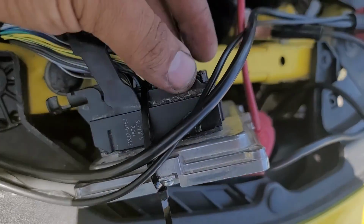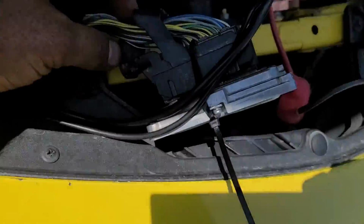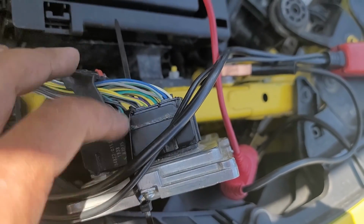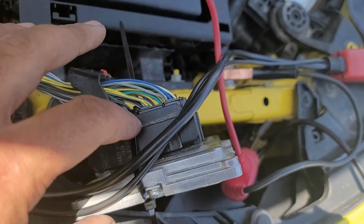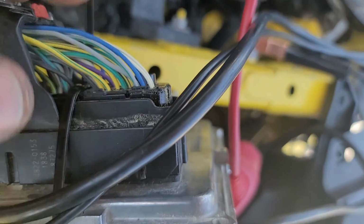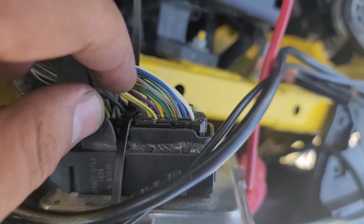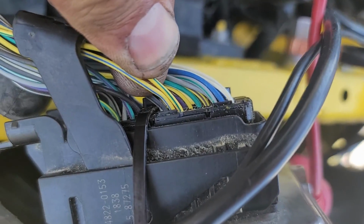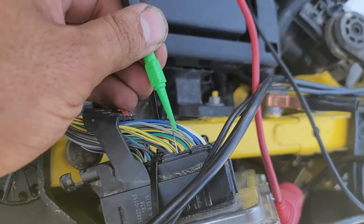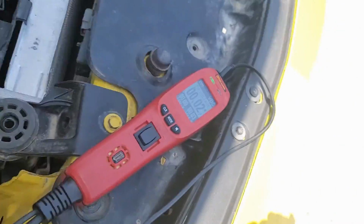So this is what I did. I removed that cover and I removed some of the tape, black tape, and I put a zip tie just to make sure that this connector, because it doesn't have the lock anymore, so I just wanted to make sure that the connector is in place. These are the 2 pins. This is pin number 1, white and blue. 1, 2, 3, 4, 5, 6, 7, and 8. Yellow, green, and yellow, blue. On key off, we have a ground, yellow, green, yellow, blue, ground.